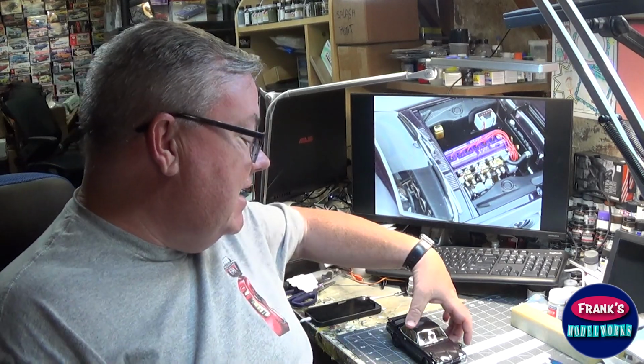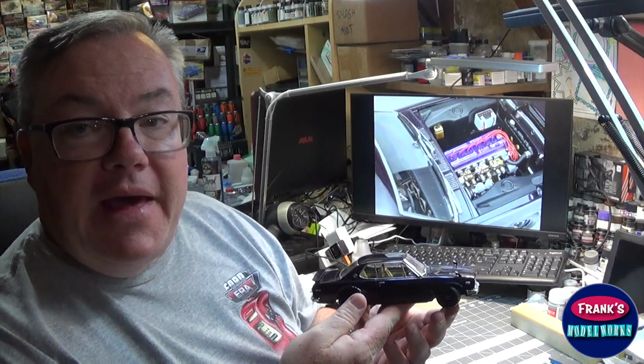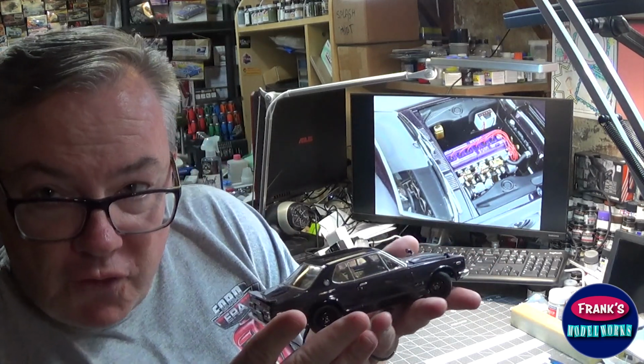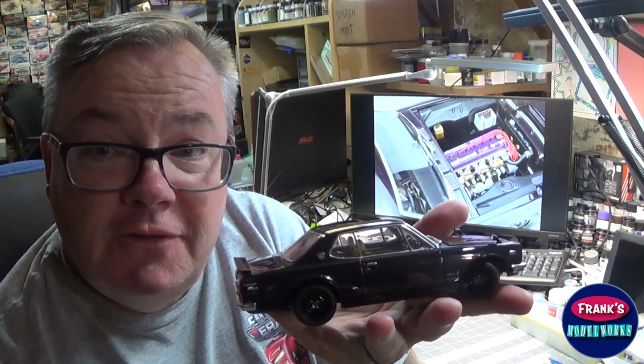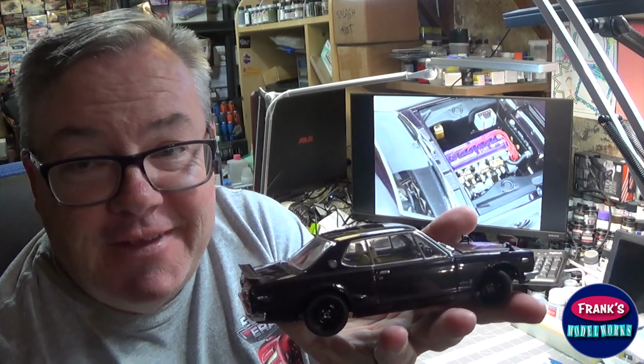So this kit itself is painted in Splash Paints Rosso Vernaccia, which is a Ferrari color. And Rosso Vernaccia is Irish for red wine. I'm just kidding. It's Italian.